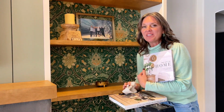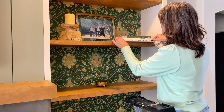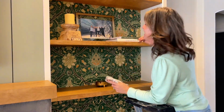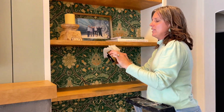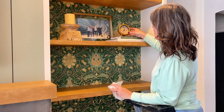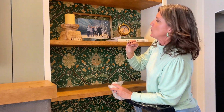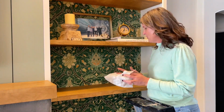The Gift of Home, this came in our February box. I love taking it down to read it. Shelves don't just have to collect dust. So here we go. Something I need while I'm in the kitchen, I always look at this little guy. This little clock is a must-have on my shelf. I love the shape. I love that it's bringing some more gold. It's interesting, different. So interesting objects, things that you love, different textures.